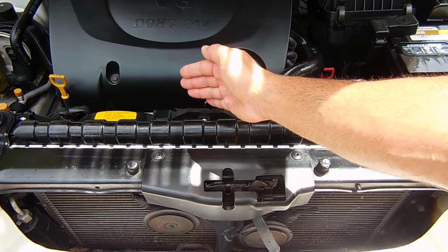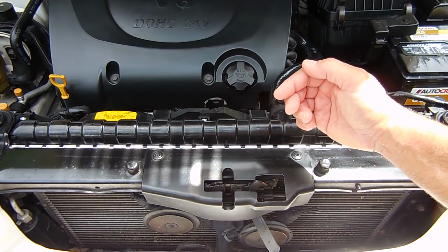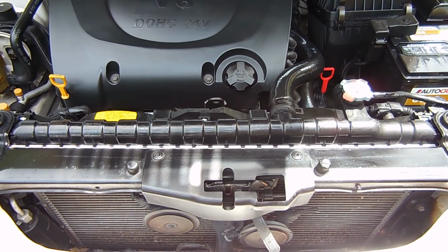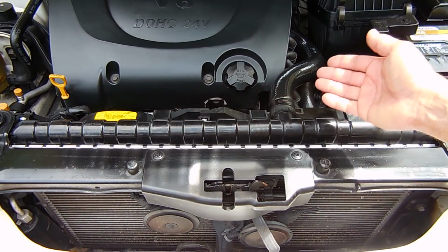We're going to take off the return line and connect it into another cooler, and then the other side of the cooler is going to connect to the return line and go back to the transmission. By doing that, you're going to greatly reduce the temperature of the fluid and also increase the life of the transmission. To do this, you're going to need to identify the pressure line and the return line.